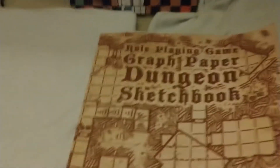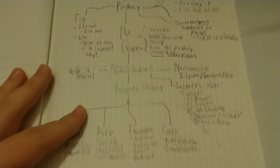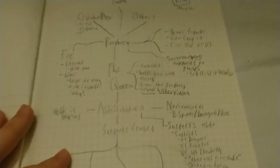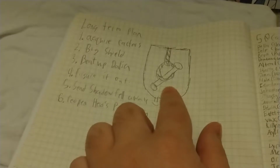Alright, this one's a little fun, but I entirely use it for not its intended purposes. I use it as a player. I draw maps sometimes, but mostly I use it for in-character notes, including me trying to figure out who was behind an assassination, which turned out to be very wrong. Here's a long-term plan. That was called the Hanging Pillar, so that's why it's like that.